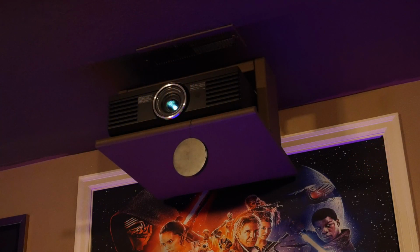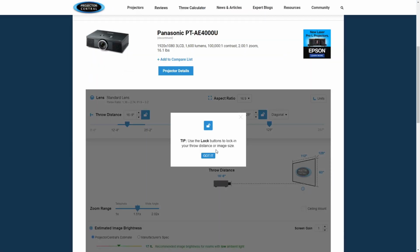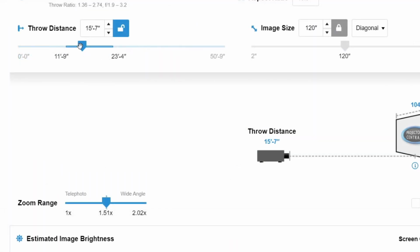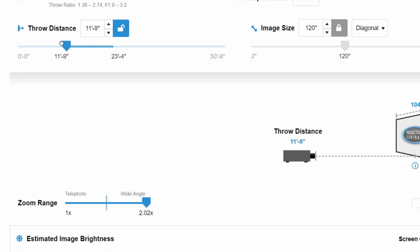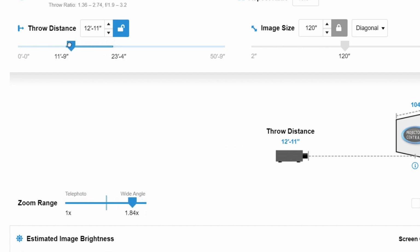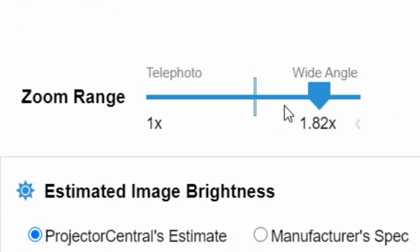In our case, we have the Panasonic AE 4000U projector, so we'll put it in here. Next, we'll put in the size of the screen, which is 120 inches, and lock it. Now the slider on the left will show you all the acceptable throw distances for your projector and how much you'll have to zoom in to get them. Our projector is currently at a throw distance of about 13 feet, and as you can see, 13 feet is an acceptable range with a zoom of 1.82 times.